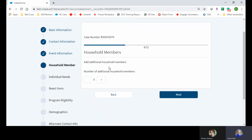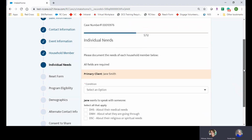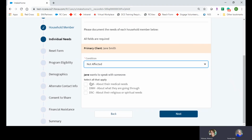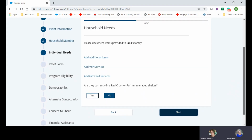And Ms. Smith, do you have any additional household members? No, I don't. Okay, perfect. And Ms. Smith, were you injured at all in the fire? No. Okay. Did you happen to lose any medications? I lost my glasses. Okay. Well, we have volunteer health services nurses who can follow up with you and help you get those replaced. How are you doing? Are you struggling with this home fire? Would you like to speak to one of our disaster counselors or one of our spiritual care volunteers? No, thank you. Okay. All right. And if you change your mind, the caseworker can always connect you with someone later as well. Oh, that's nice.